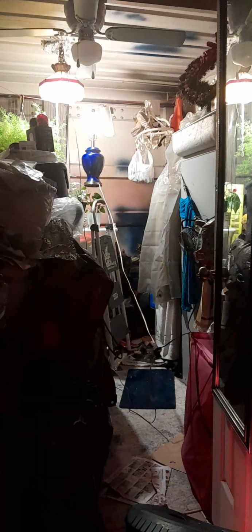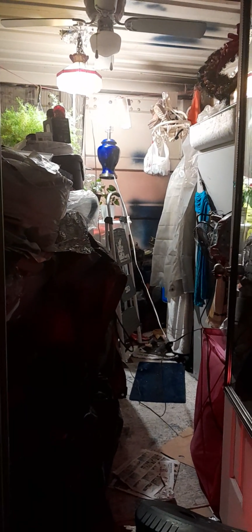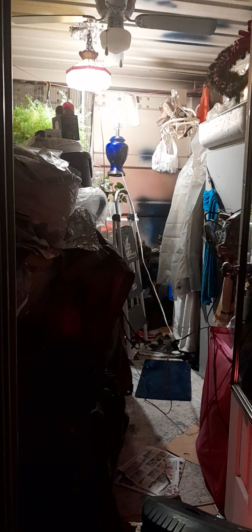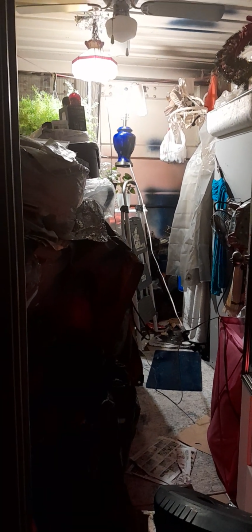Okay, I'm inside Dolly. I'm actually in the restroom. You're in the restroom, but I came in, went inside the back there, the storage area, and I noticed the rooftop has like no condensation. None. Pretty much none.